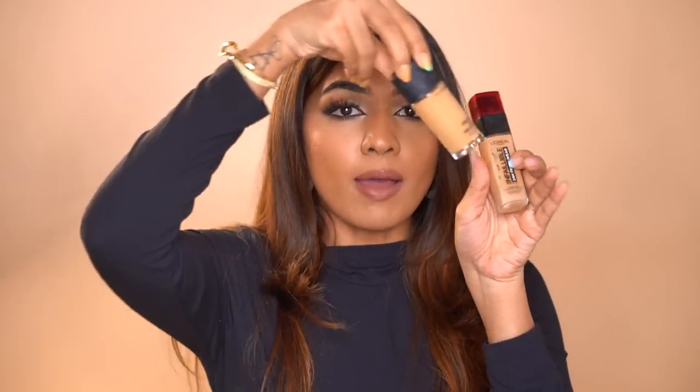So those were my top 5 foundations: L'Oreal, MAC Studio Skin, Huda Beauty 4 Filter, Maybelline Superstay, and the Inside Cosmetics HD Foundation. Moving on to concealers now.